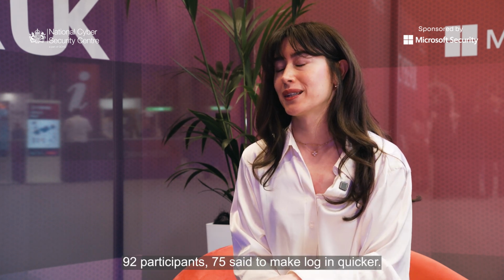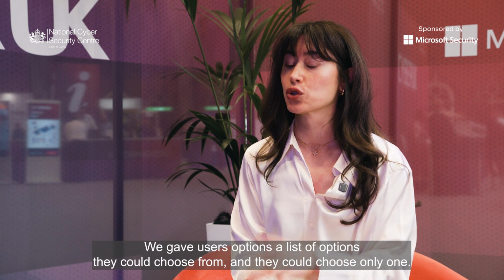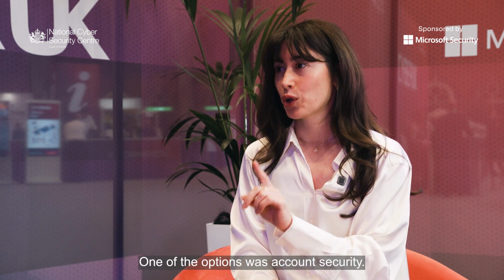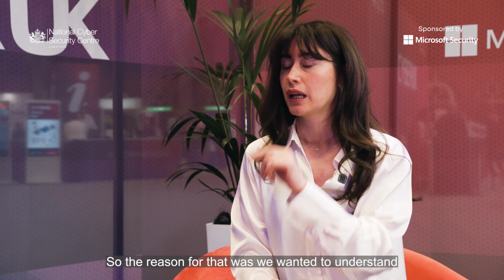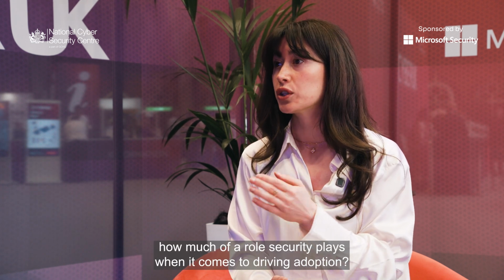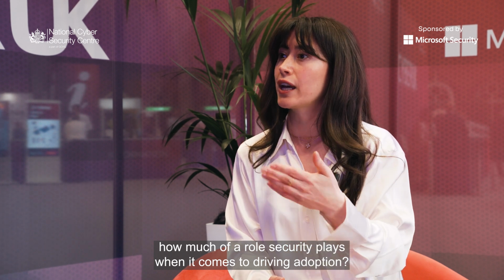Out of 92 participants, 75 said to make login quicker. Wow. So that is the key motivation. However, I will add that when we asked the question, why did you set up a passkey, we gave users a list of options they could choose from, and they could choose only one. One of the options was account security. The reason for that was we wanted to understand how much of a role security plays when it comes to driving adoption.